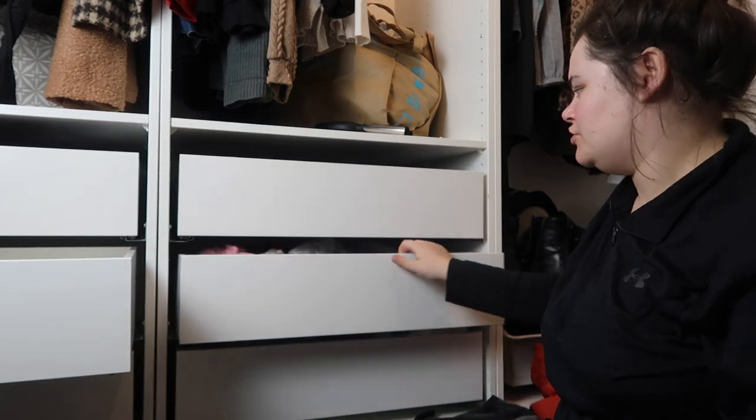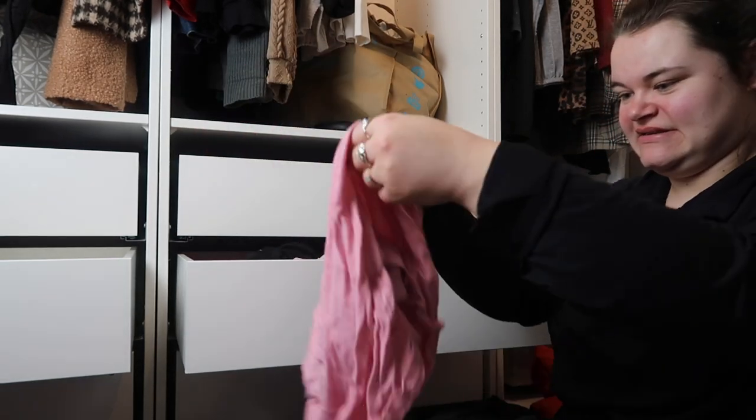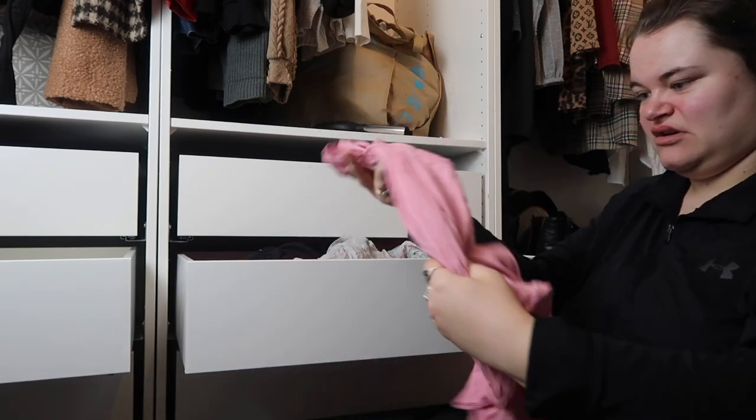That's empty now, which is good. This is my jammy drawer. It needs sorted. I mean, look at the state of that little vest top.